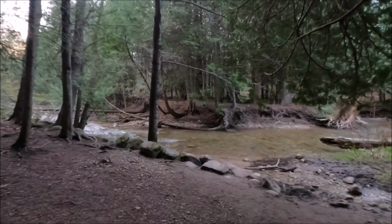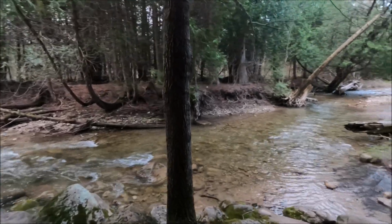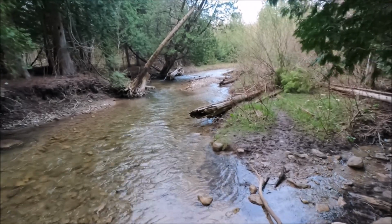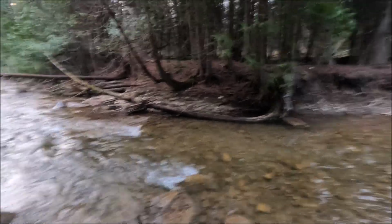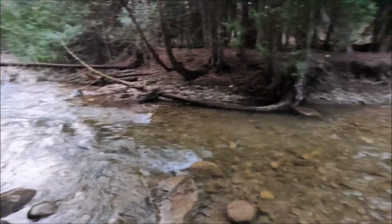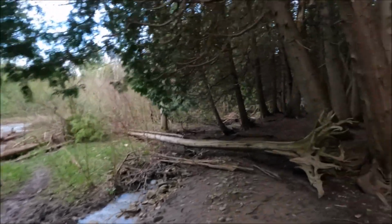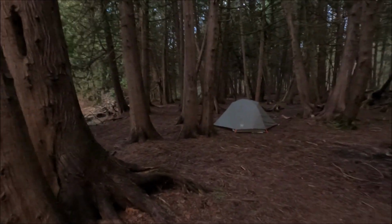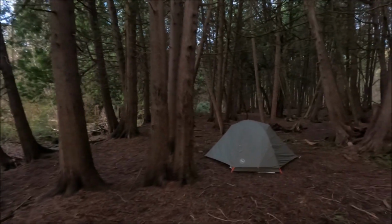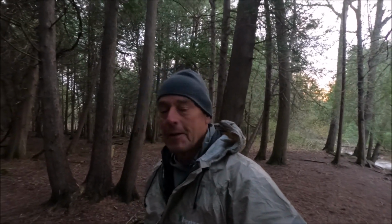Here's the river, the Pretty River. Great spot. I filtered water here many times. I've bathed in here in the summertime when I camped, washed my feet. Beautiful, beautiful, beautiful river. Great water source. And we're going to follow this for the next couple of kilometers or so anyhow. So yeah, that is camp. This is the beginning of day 3, the final day, as I say, of this Bruce Trail Blue Mountain section end-to-end hike. Breakfast time.